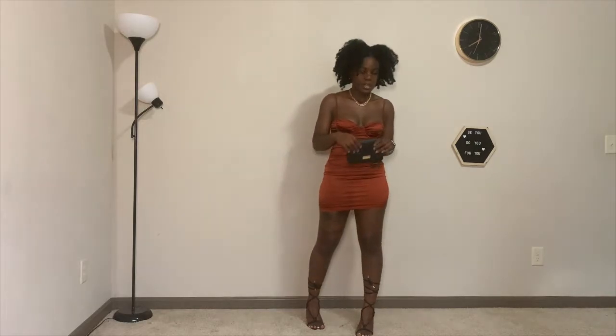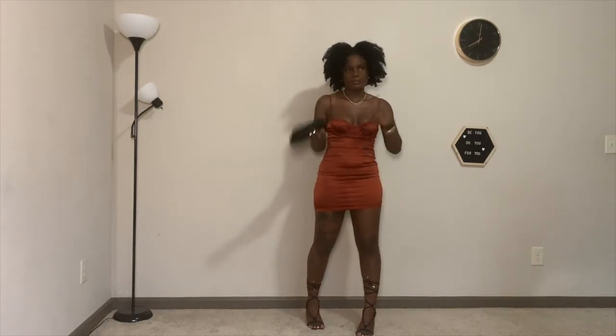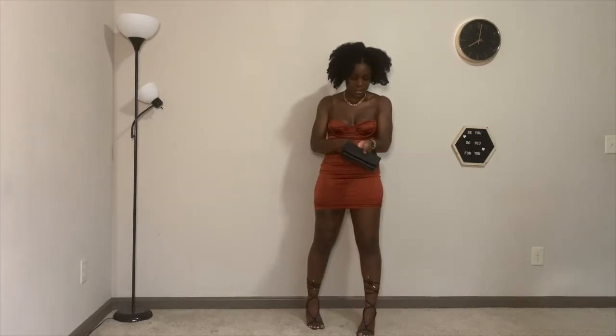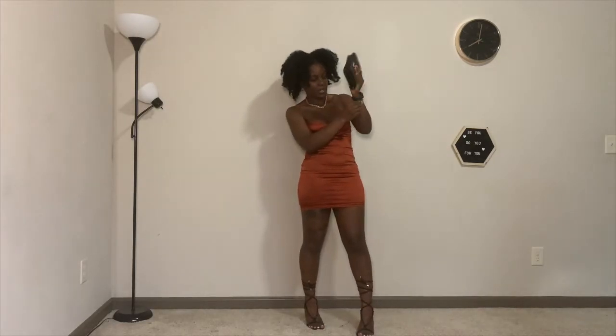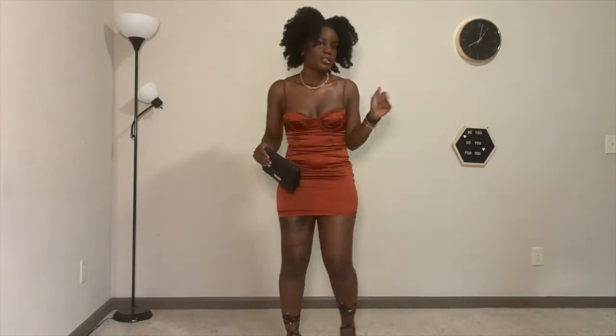This bag is from Fashion Nova. I don't remember where I got this bag, the same bag from the other outfit that I had on. I would pair this with some bracelets. But see, I got this from Shein. So this is the outfit.